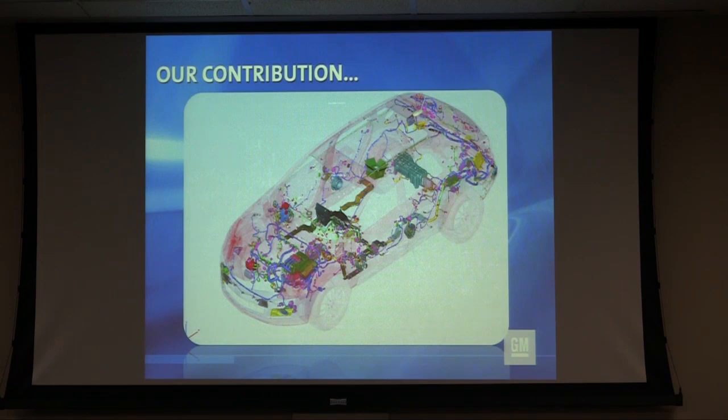And we have projects that my group's working on with respect to being able to trade off very different types of systems. We're working with Phoenix Integration in the Model Center tool. I'm trying to look at ways, from an electrical architecture perspective, we can do some trade-offs with respect to wiring harness and weight.